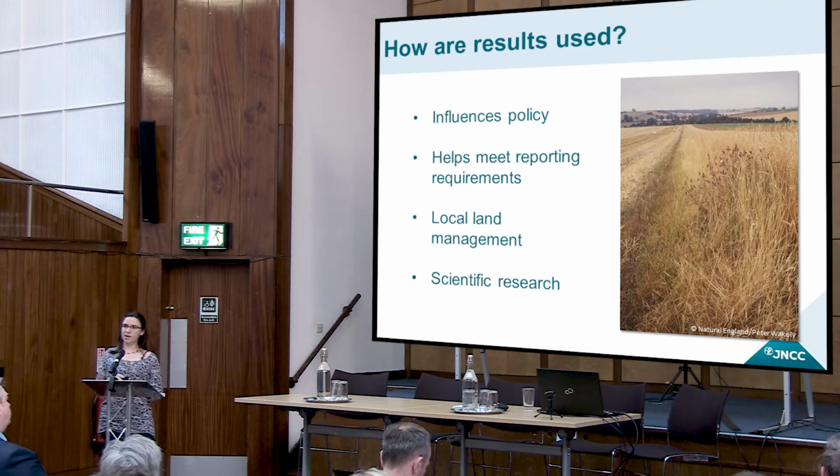The results can also help us to meet reporting requirements. For example, last year we had Article 17 reporting under the Habitats Directive, and the bat species accounts were very heavily reliant on data from the National Bat Monitoring Programme. The results also feed into local land management. So local nature reserve owners, for example, will be really interested to see what's on their land. And the results are also very widely used in scientific research. For example, data from the UK Butterfly Monitoring Scheme fed into 11 peer-reviewed scientific papers last year.